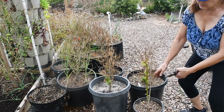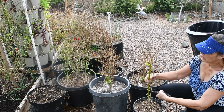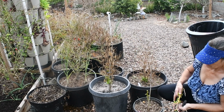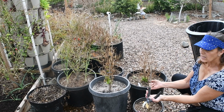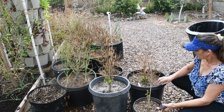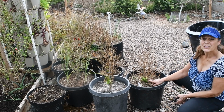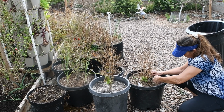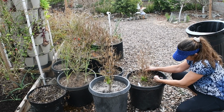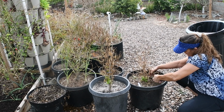This one here, we need this to branch out more. So we're going to come down here and cut this so these guys will branch out. This one here, you can see where there's all kinds of green growth right here at the base. So we're going to save this, and we're just going to cut all the way down and get rid of all the dead wood.